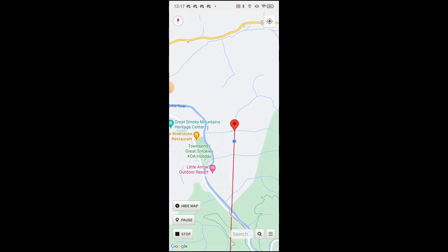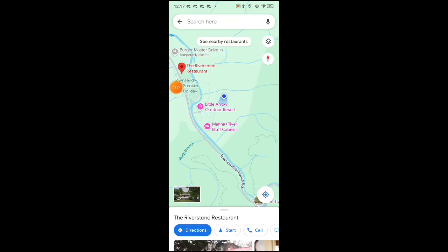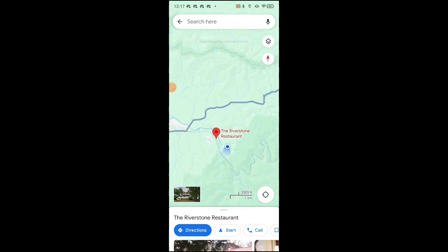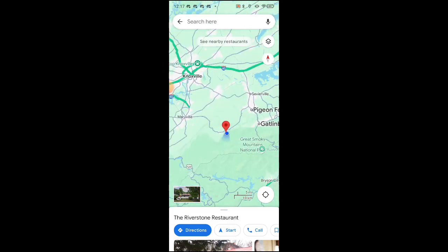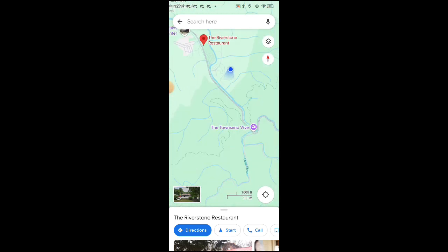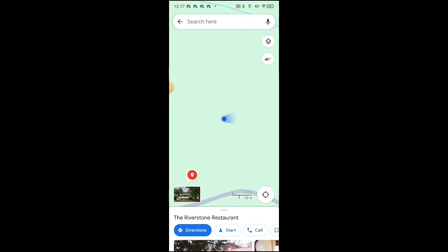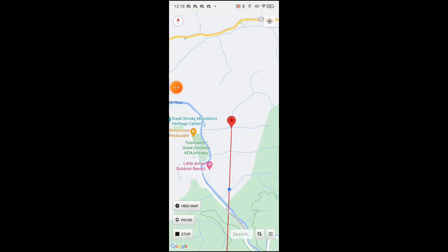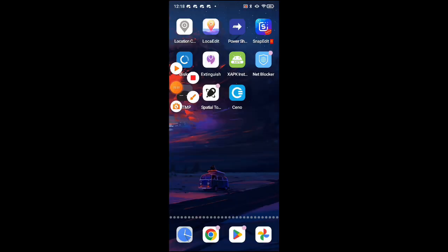And just to show you guys I'm not lying or anything, I'm going to go to Google Maps right now. All right, so let's go to Maps, and here we go. As you can see right here, I'm actually at my house right now in Florida, but it has me down somewhere in Tennessee, and it has me down as driving. You see that I'm moving because it's like I'm driving. There you go. Pretty cool. And to stop, go back to the app and click on stop. That's it. Now we go back to your actual location.